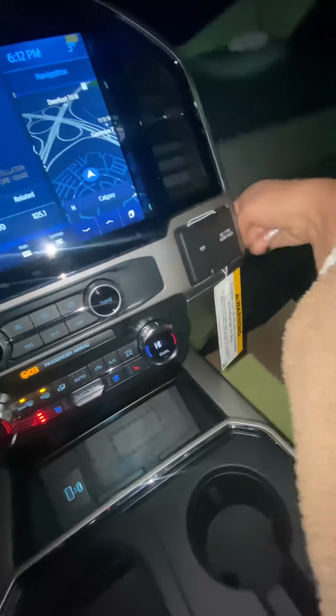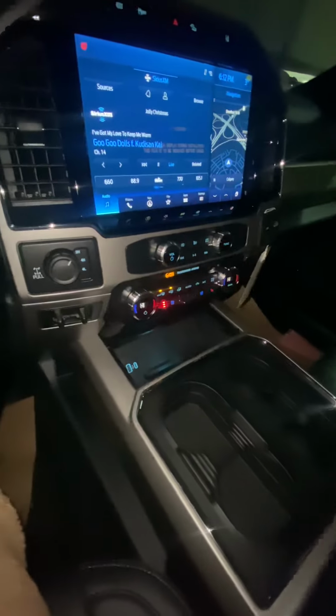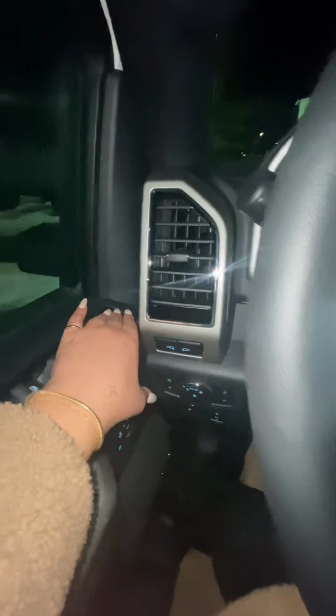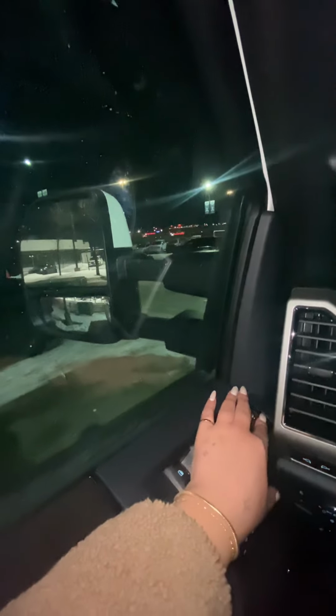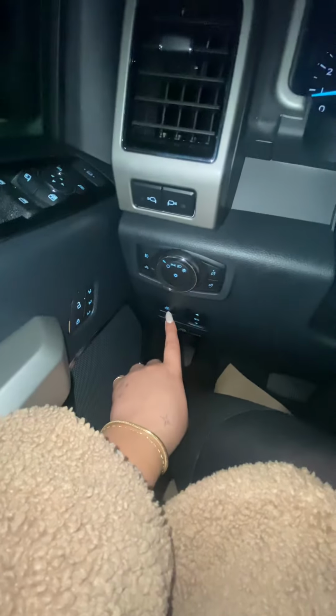Yeah, it does go all the way back for us. Little secret compartment there. Like a ton of room in here. Yeah, there's your mirrors. Take them out, put them back in. And open the tailgate with that.